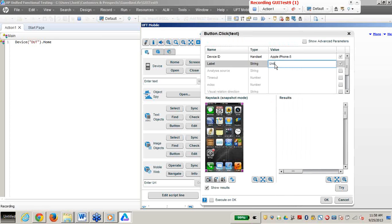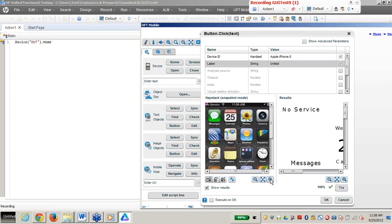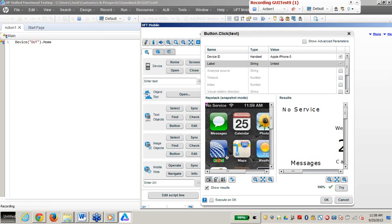So I'm going to select button. I'm going to go in here and look for the text United, and I'm going to try that. So now my OCR is scanning the device. Okay, and what you'll see here, if I zoom in here to the left-hand side, is that my United application, it found the text with the green box around it, and it put a bullseye in the target of where it's going to select and click.